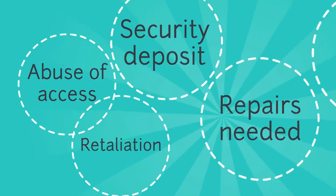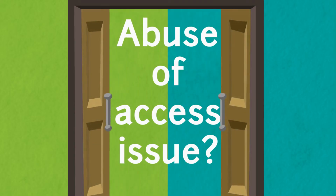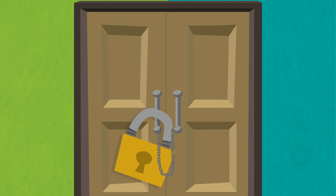Another common complaint is abuse of access. Unless the landlord is there to complete a repair that you requested, it is an abuse of access for the landlord to enter the premises without a 2-day notice if it is not an emergency. What can you do about an abuse of access issue? You may file for an injunction or end the rental agreement. Your landlord is not allowed to lock you out without a court order.